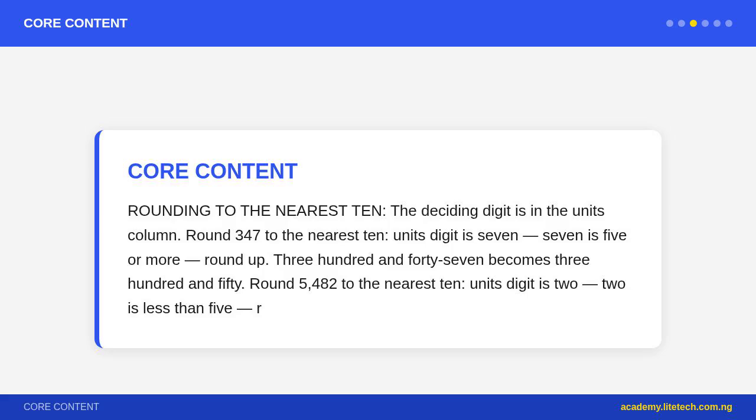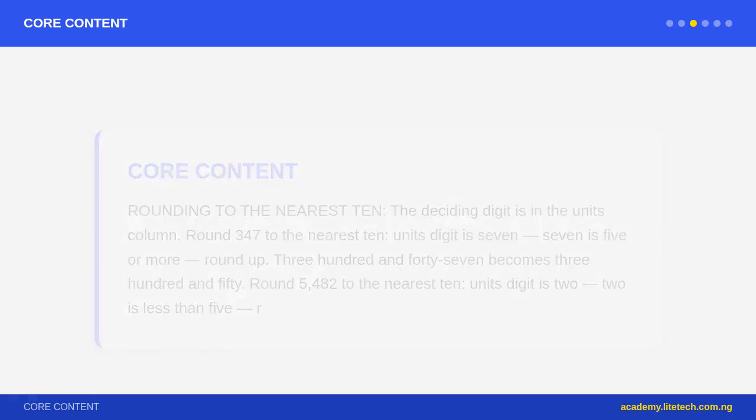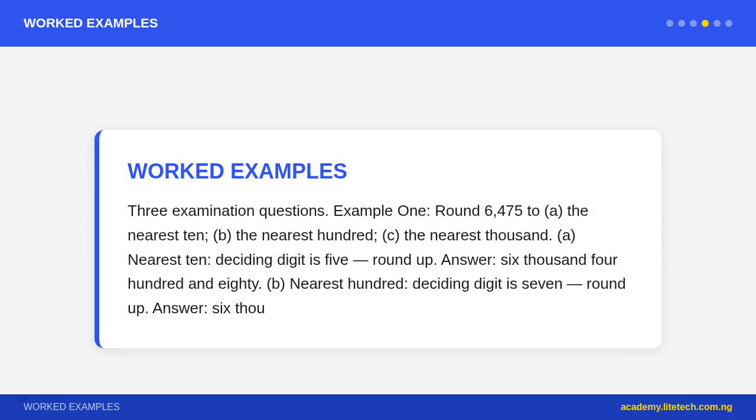Using estimation to check answers. A student calculates 487 plus 318. Her answer is 805. Estimate 490 plus 320 equals 810. The student's exact answer of 805 is close to 810, seems reasonable. But if her answer were 950, the estimate would flag it as suspicious. Always use estimation after a calculation as a sense check. If your estimate and your exact answer differ by a very large amount, recheck your working.